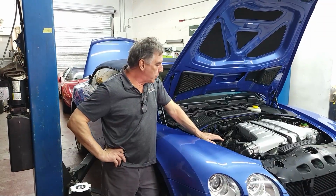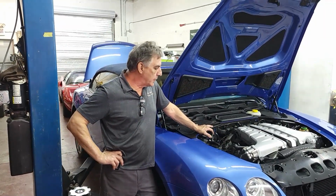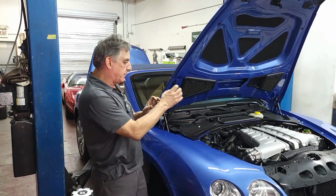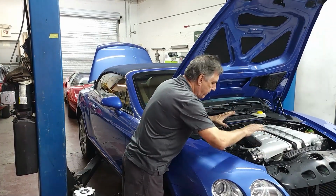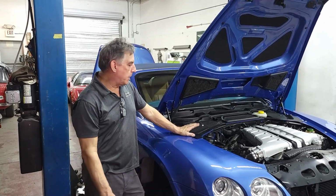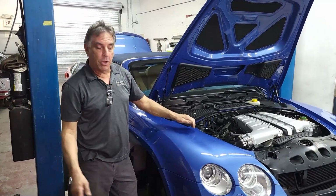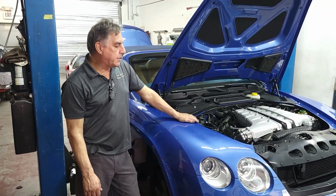So that's what I wanted to show you on this Bentley, big beautiful W12 cylinder. This is actually like 2 VR6 engines put together. The pistons are staggered on one side, so one little cylinder head covers all 6 cylinders. It's brilliant, absolutely brilliant. One day I'd like to put one of these engines in another car, something a little smaller. Maybe one day we'll do that. So that's it for the Bentley.